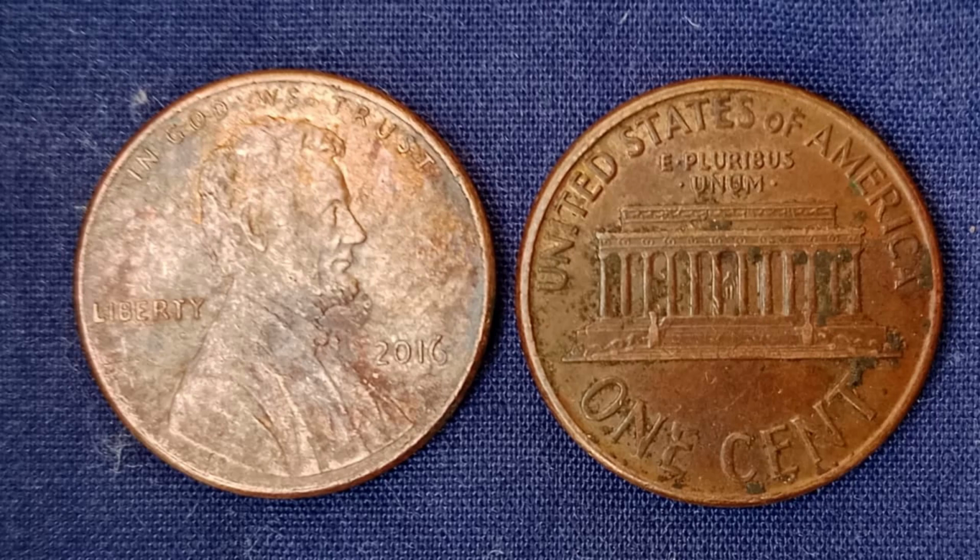What makes this 2016 penny so valuable is not just one simple flaw but a remarkable combination of several major minting errors appearing simultaneously on a single coin, a phenomenon so rare that experts estimate the odds at 1 in tens of billions. This coin's composition alone sets it apart.